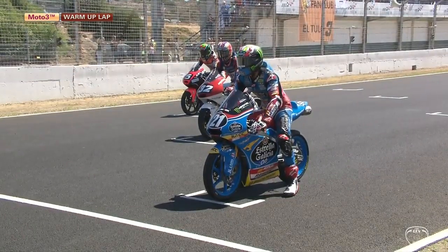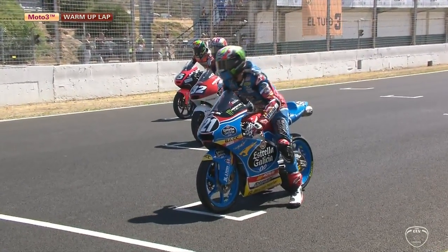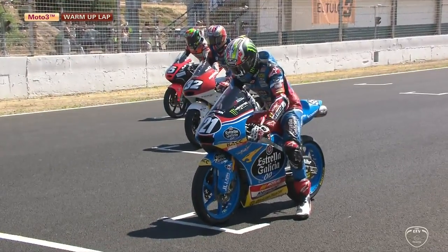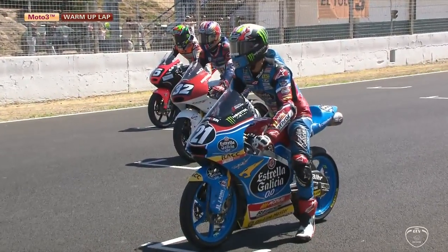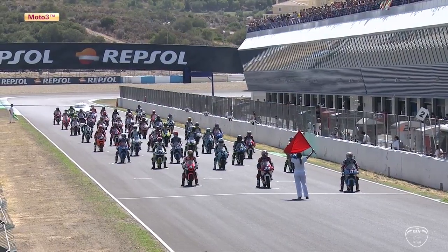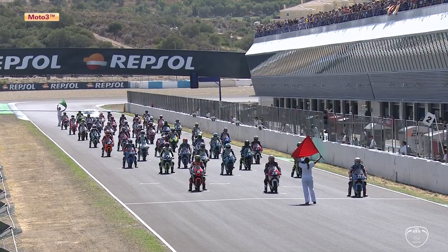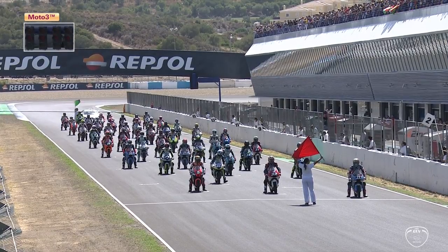But then Foggia, maybe now he's going to be wanting to attack a bit more. They're all on their own there by the looks of things. I'm wondering where the rest of the grid's gone. Yeah, a bit of a wait for those guys. It looks like Agura's okay at least, so he should be able to stay in the mix this time at the front. Hopefully he'll get a good start now, and a bit of better news for the Asian talent team.